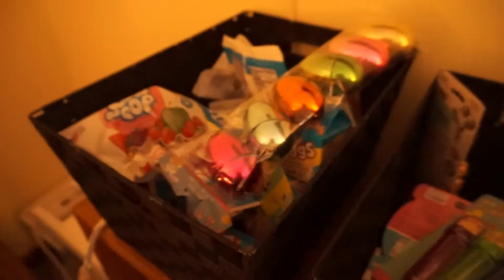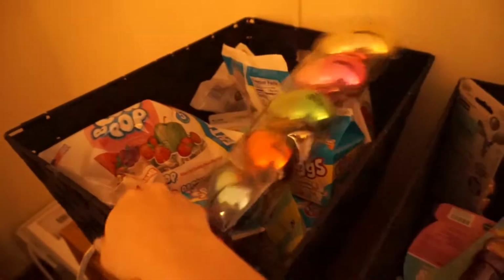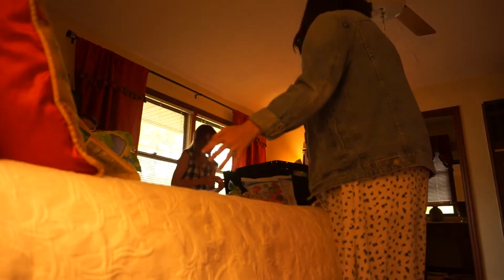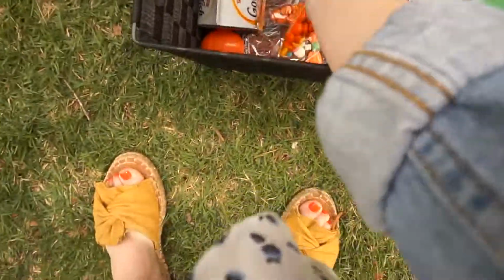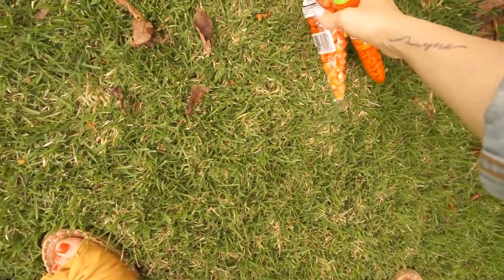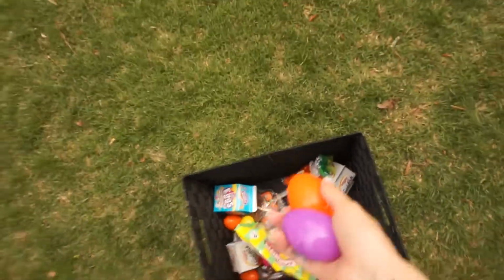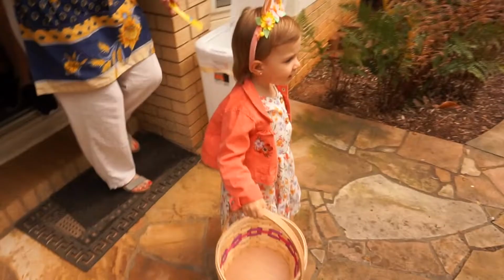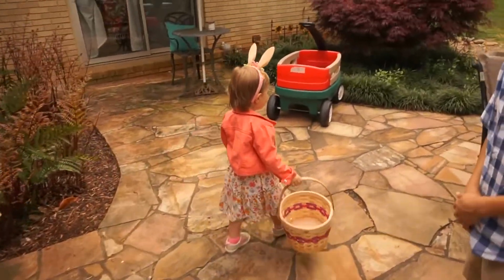So we got all the little goodies here. Don't know how this is gonna fit. But that is the task. So look guys, we have all of this candy that you can put in. How many eggs do we have? I'm gonna lay some of these carrot things out. Are you ready? Let's go get your eggs. You ready?